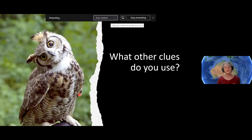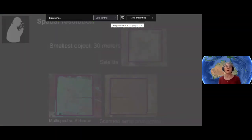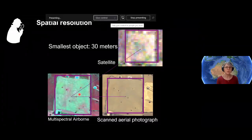So we know then that if the vegetation is healthy, it will reflect a lot in the near infrared, and it will absorb a lot in the red part of the spectrum. That's one clue that we use. And then we look also to other clues such as the spatial resolution. What is the smallest object that this satellite image is showing to us?